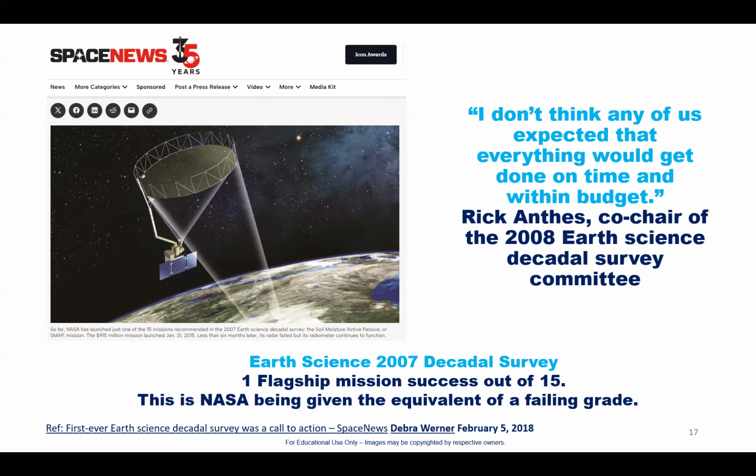The problem in Space News, when I see quotes like this: "I don't think any of us expected that everything would get done on time and within budget." Imagine that. And this is the co-chair of the Earth Science Decadal Survey, which is what guides our nation's Earth observing systems. And how many did they launch in 2007? 1 out of 15. What grade would you get if you got one answer correct out of 15?